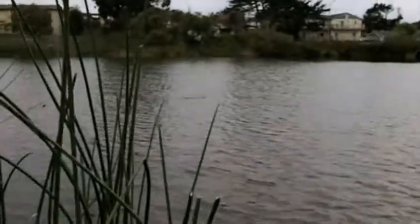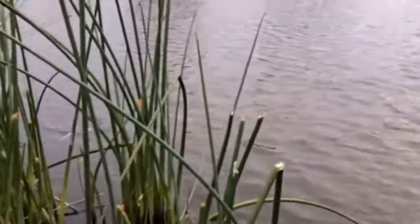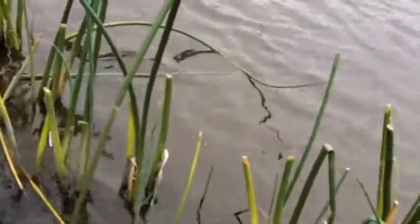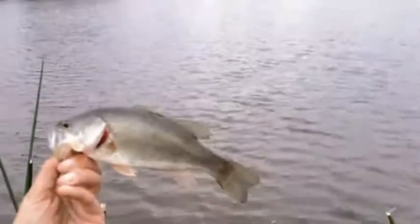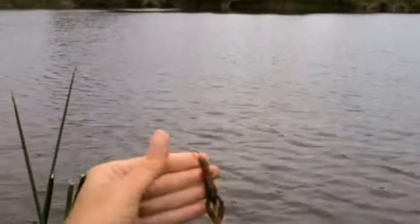Oh, there's a fish, on the pocket craw this time. Yep, and his mouth looks red, which means he's probably been feeding on crawdads. Little guy. And I switched up to pocket craw in the green and red. It's got red on the bottom. Alright, see if I can get more on that. They're sleeping now. Oh, there's a fish. Right as I say they're done and they packed it in, I go and catch a little fish.